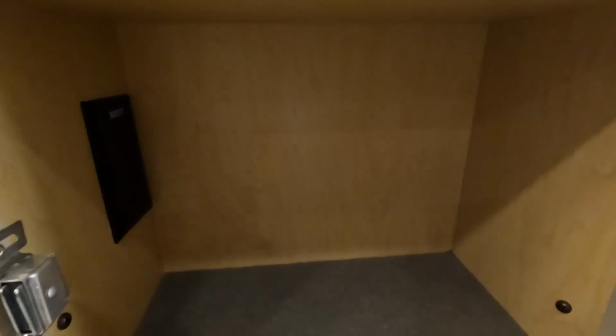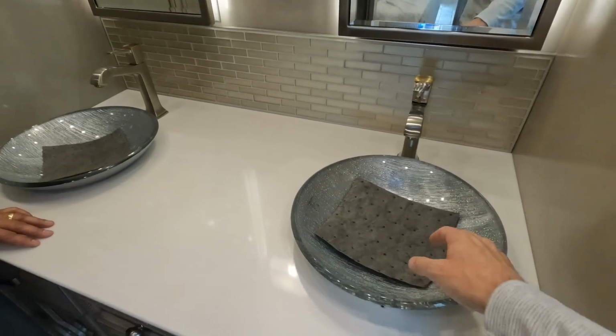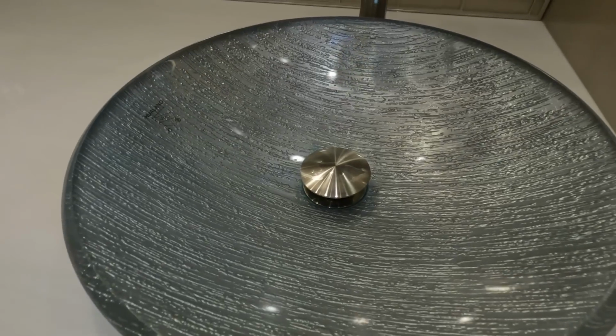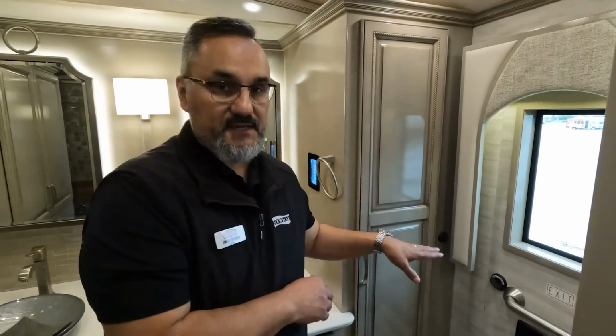You do have outlets all lined with carpet, and then a lot of countertop space with these beautiful bowl sinks. Got to give everybody a close-up of that. Yeah, the hardware is beautiful. You've got another exit door here.